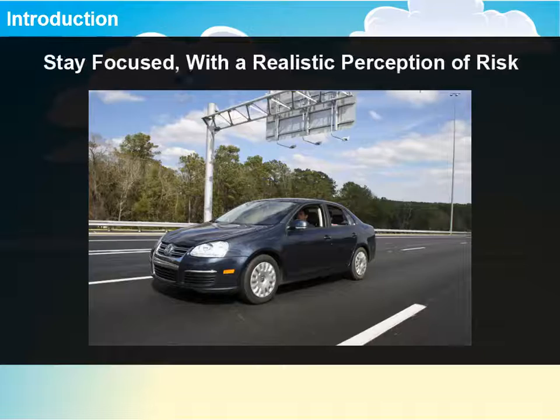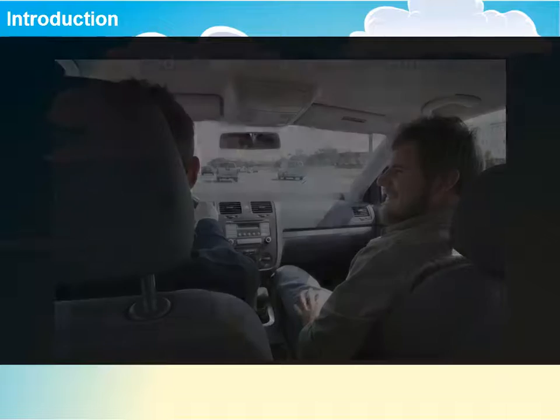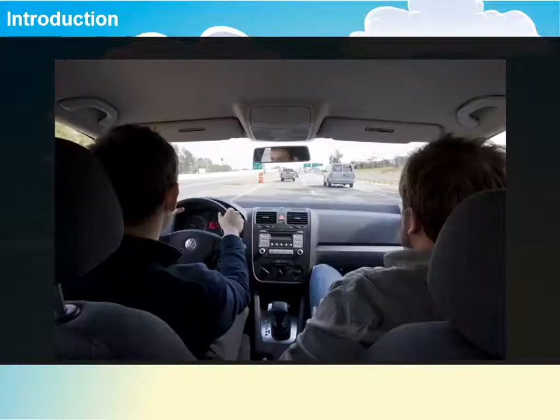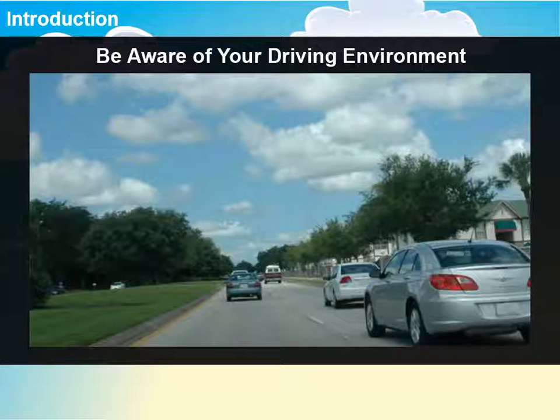Risk. Drivers. There is no doubt that you need to stay focused on the task of driving with a realistic perception of your risk and an understanding of why you need to be focused on the task of driving. Things happen quickly, and you need to be prepared for them. In this slide, for example, the white car pulled out of a driveway with little room for the silver car to react. You need to be aware of your driving environment.